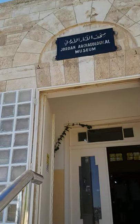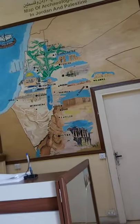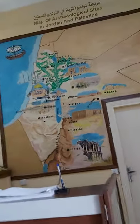Guys, pasok kami sa Jordan Archaeological Museum. Ano kayang mayroon to sa loob? Okay, keep distance here. Thank you so much. Okay, here, look. That's a map of archaeological sites in Jordan and Palestine.